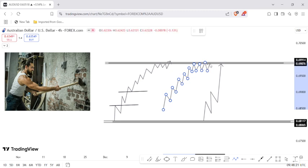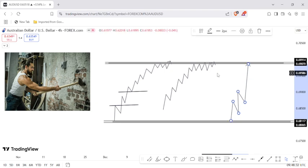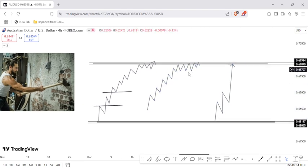What this is telling me is that the buyers are willing to buy at any given point in time. So me seeing this particular stuff on the chart and on the resistance zone, this is telling me that at any given point in time they are willing to buy, and this resistance may likely break. Because now you can relate this to this guy with the hammer on this wall.